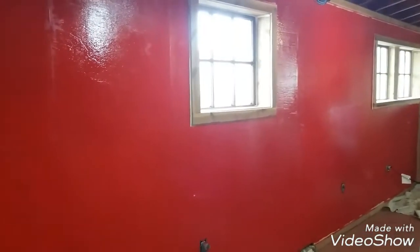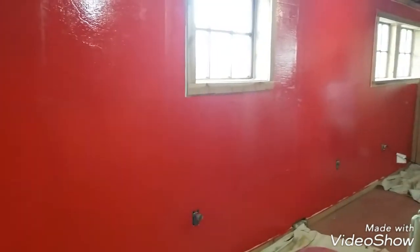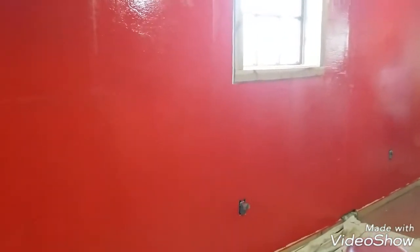So anyway, we're painting today. I'm hoping that dries enough. You know, Rust-Oleum takes forever and a day to dry. So I'm waiting for it to dry, hoping to give it another coat and get around all the edges. And we're going to do the trim in white. So that'll take a little while. We'll be able to start putting this back together next week if I have time.